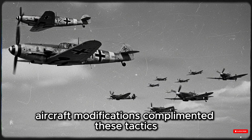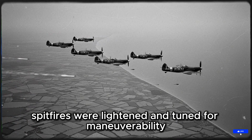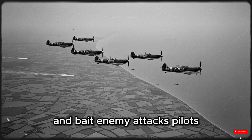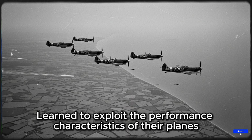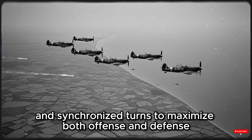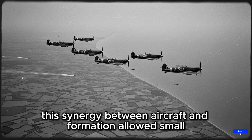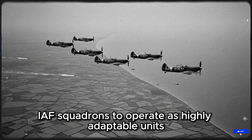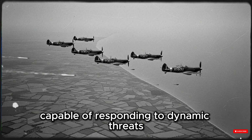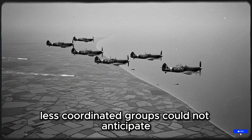Aircraft modifications complemented these tactics. Spitfires were lightened and tuned for maneuverability, while Hurricanes were deployed to hold defensive lines and bait enemy attacks. Pilots learned to exploit the performance characteristics of their planes within the formation, using speed bursts, altitude changes, and synchronized turns to maximize both offense and defense. This synergy between aircraft and formation allowed small RAF squadrons to operate as highly adaptable units, capable of responding to dynamic threats and outmaneuvering the Luftwaffe in ways that larger, less coordinated groups could not anticipate.